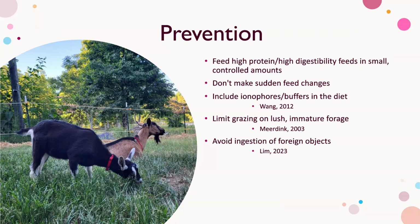You can include ionophores and buffers in those diets. The ionophores will help to make those diets more efficient when they are broken down, and the buffers will help to maintain the pH of the rumen, and both of those will help to prevent acidosis that would create that free gas bloat. You can limit grazing on lush, immature forages, particularly legumes like alfalfa and clover.